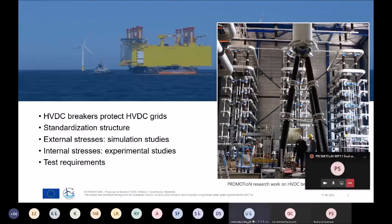So the slides I'm going to present consist of a few parts. As you know, HVDC circuit breakers protect HVDC grids. We will give a very little basic background information about that. Then I would like to give a little bit more detail on the standardization structure we are going to follow, or we are following already.